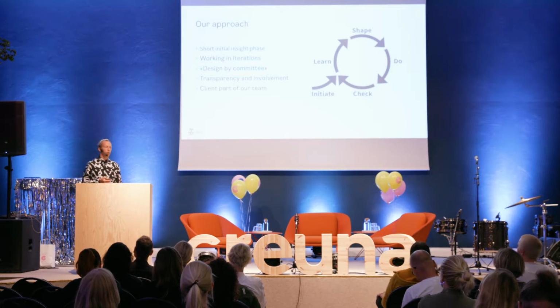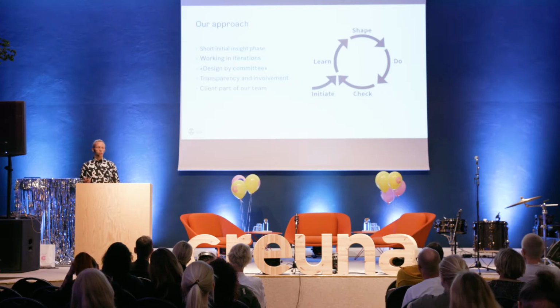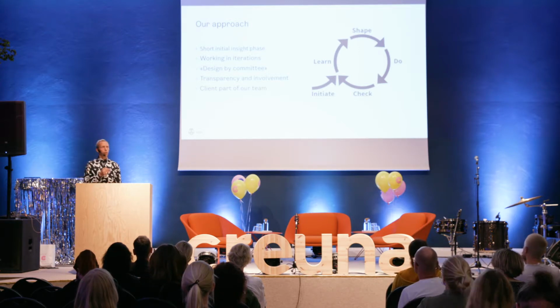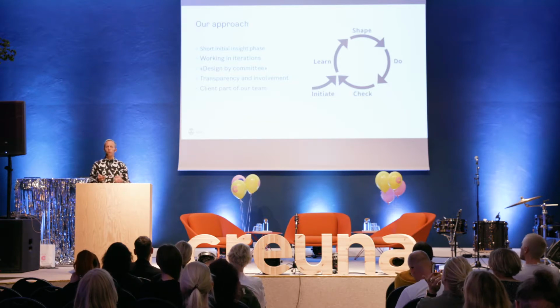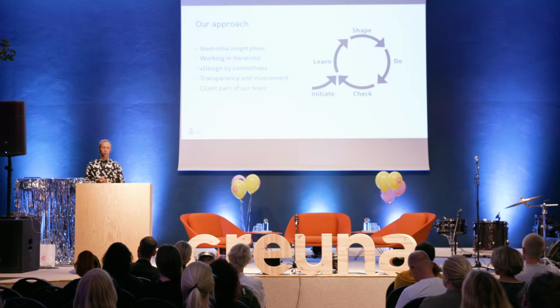Design by committee is normally used as a negative term because it means you have to compromise a lot. But for us, we think that this is not a negative thing. And we think that we managed to make something that's a really strong identity, even though we had more than 1,500 people working for the city of Oslo actively taking part in the design process.